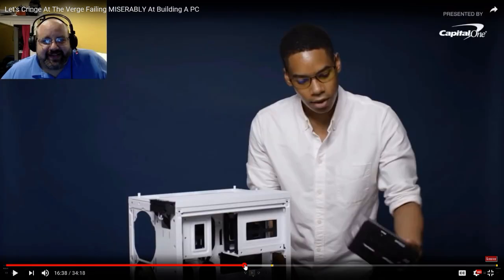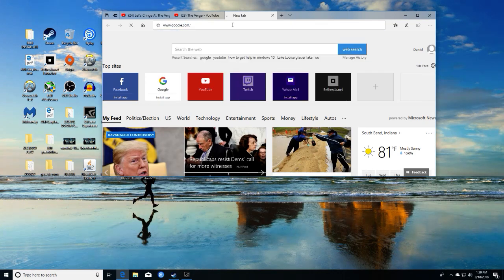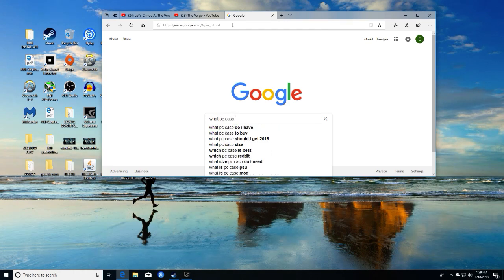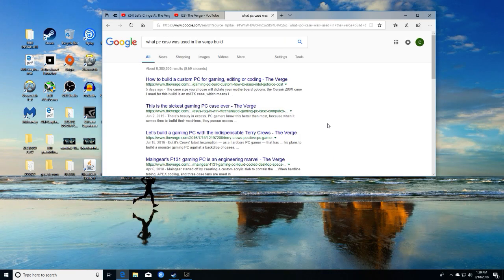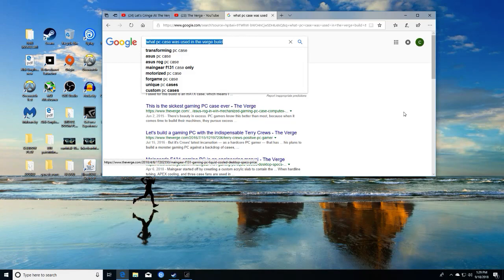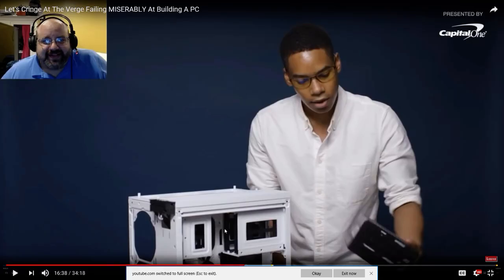Okay, first things first. I'm going to see if I can find the case used in the build. Okay, this is a cityscape. I don't know, I'm not well versed in PC cases. I'm sorry. I think maybe that is an Asus one though. I remember hearing somewhere it was Asus, but I could be wrong. But yeah, where is he putting the fan?